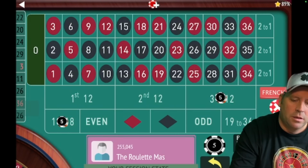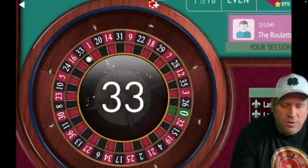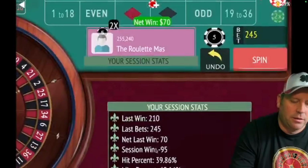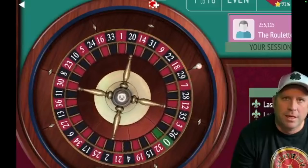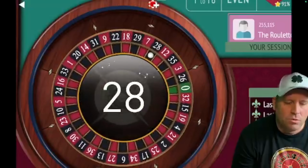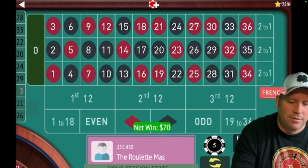And let's spin here. Then we'll check our balance and see what we need to get back to. 33 black. That's a good one. And you can see we're down 95 now. So it's going to take a little while to get it back, but let's see how we do here. 28 black. That's another win. Okay. Minus 25.